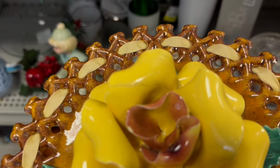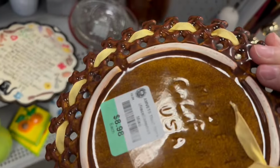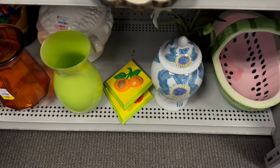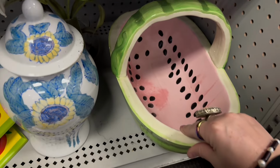I love this. This is a beautiful yellow flower. It does have some chips and stuff on it. $8.98. Now, if they were ketchup chips, I might take it, but those are the kind I'm referring to, broken chips, so I left it.